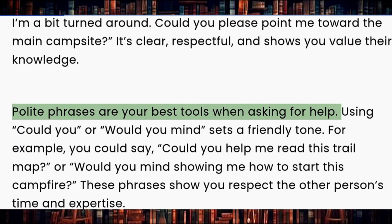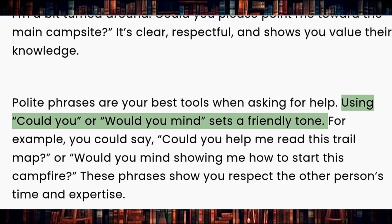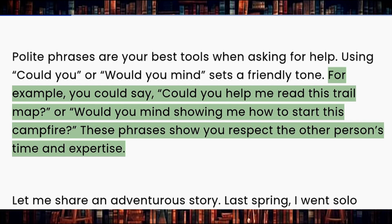Polite phrases are your best tools when asking for help. Using "could you" or "would you mind" sets a friendly tone. For example, you could say, "Could you help me read this trail map?" Or, "Would you mind showing me how to start this campfire?" These phrases show you respect the other person's time and expertise.